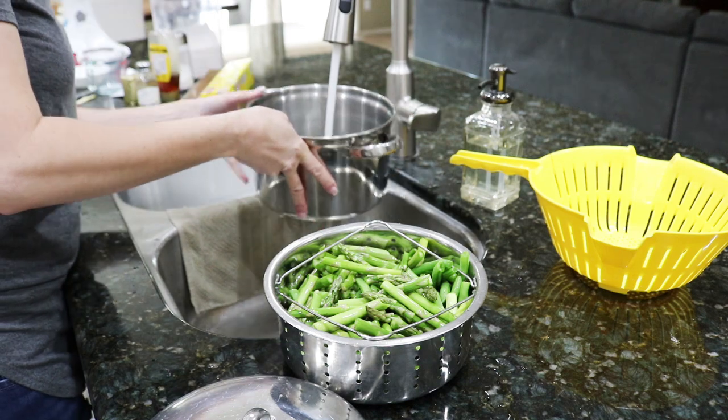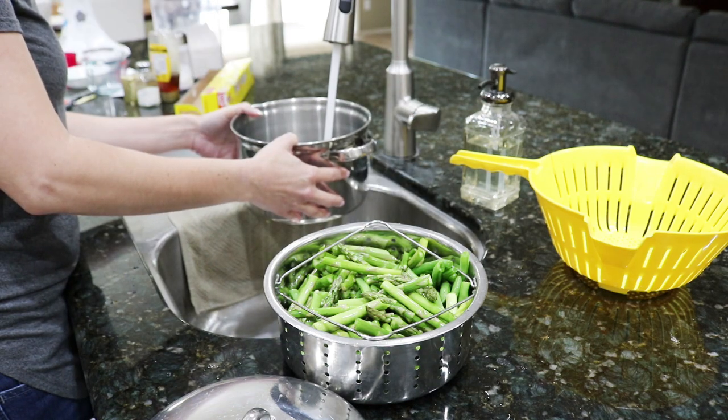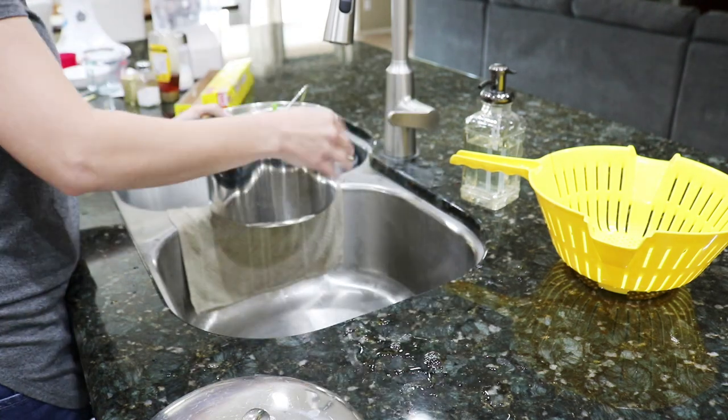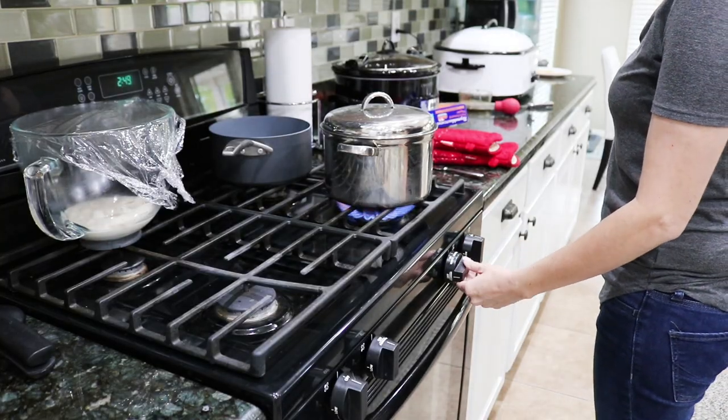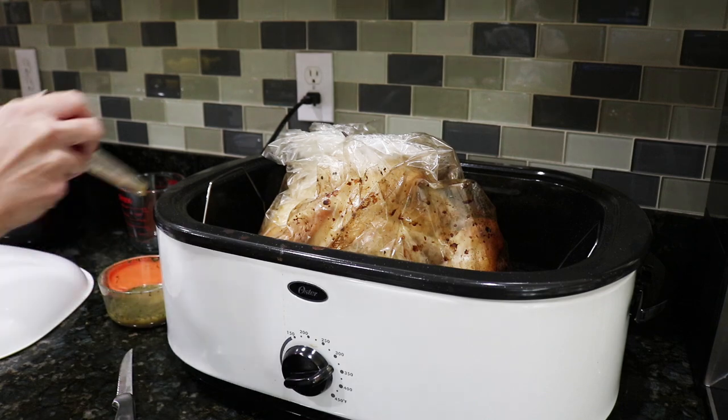We're not gonna steam the vegetables for very long because I like them to be a little bit crisper, and plus they will be absorbing some of the yummy goodness that we put in it, so I don't want them to be all soggy. And while that's going, we're gonna baste again.